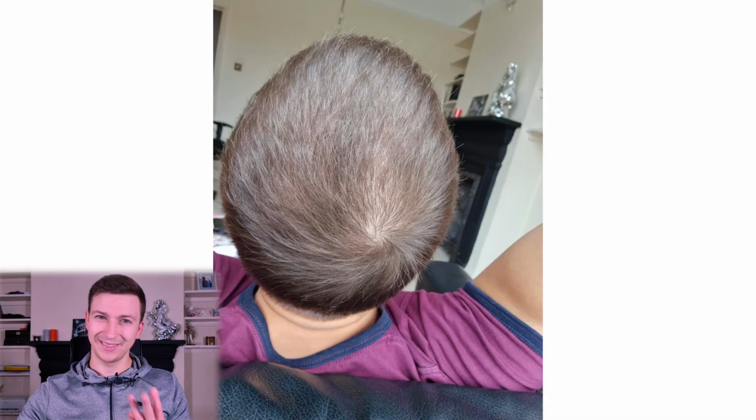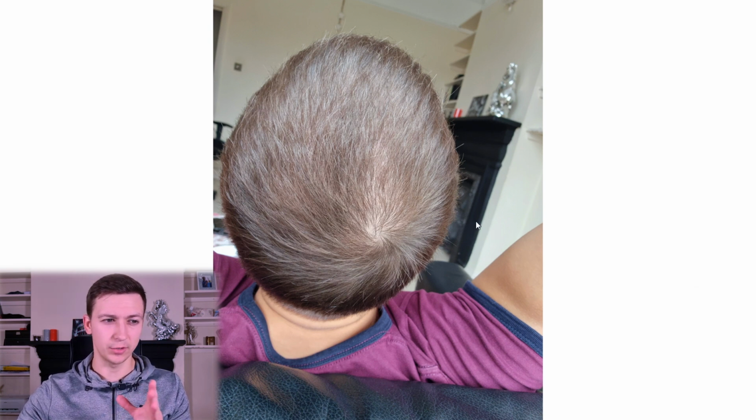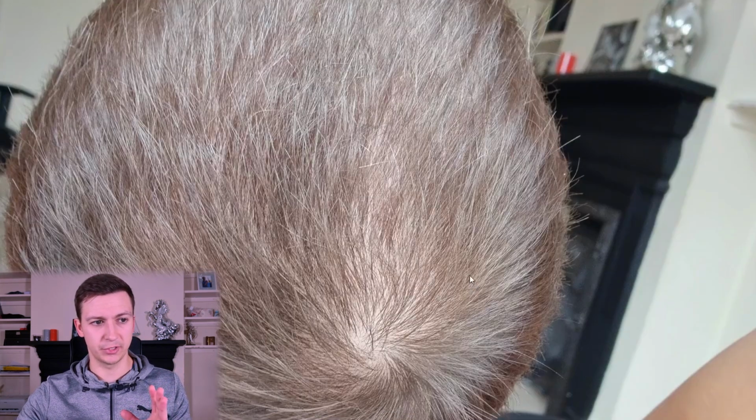This was after about 3 months of being on medication, so the transplant had already started to grow, started to come through, but again, it was just the beginning stages of it. And if you zoom in on the crown, of course, it still looks thinner. It looks visibly thinner than over here. But in general, I feel like a lot of hairs got just a tiny bit thicker in these 3 months. And before that, I saw a few new kind of hair growth.